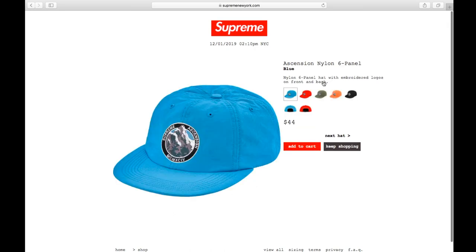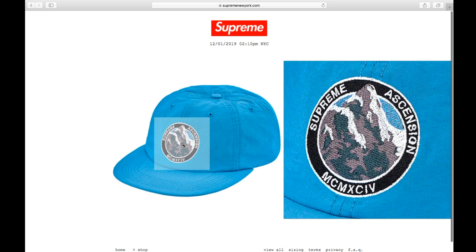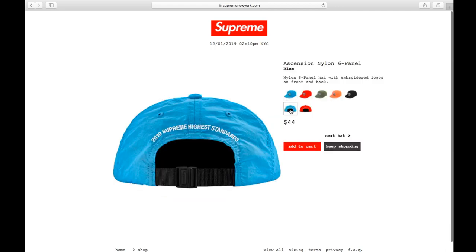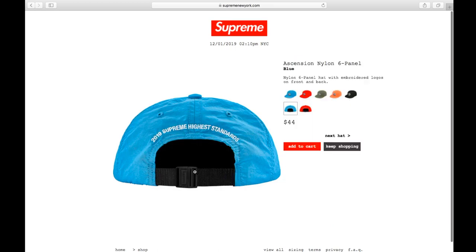This one's the Accession nylon 6 panel blue color cap, $44, and it is still available. Nylon 6 panel hat with the embroidery logo on front and back. So on the front, you got the Supreme Accession and then the MCMXCIV with the mountain. And then on the back, you got the 2019 Supreme Highest Standard with the buckle strap.